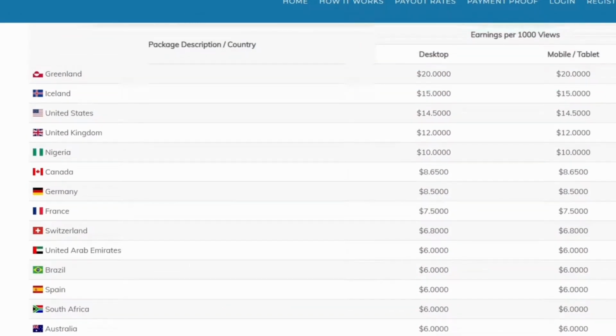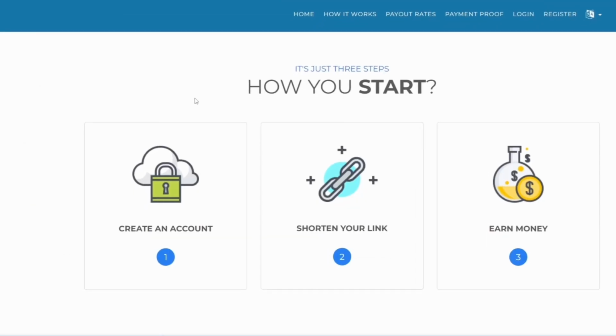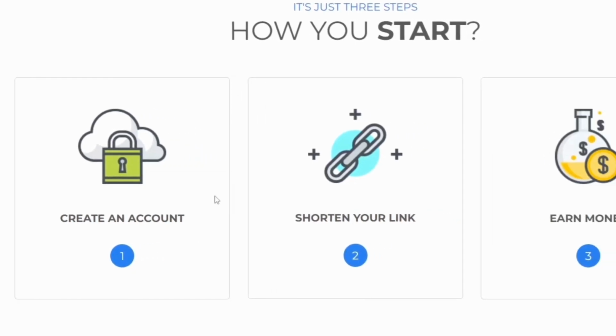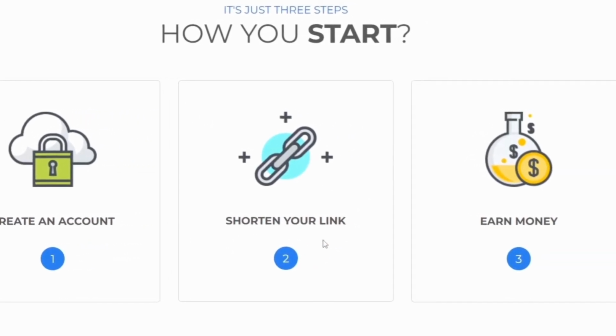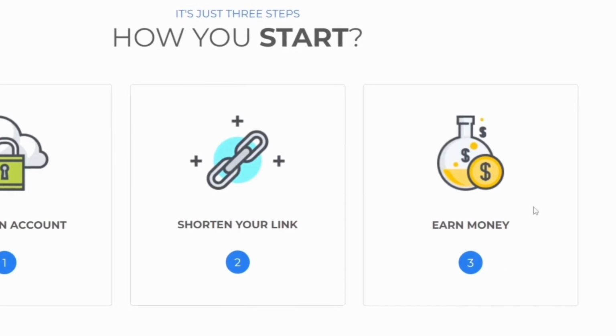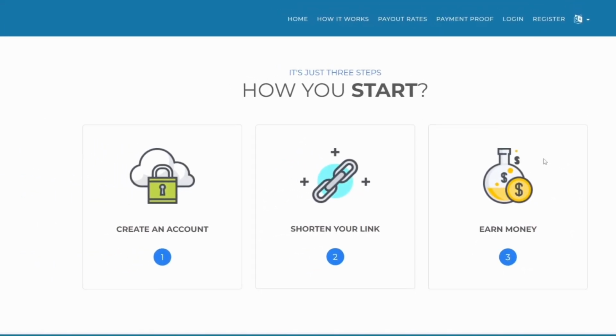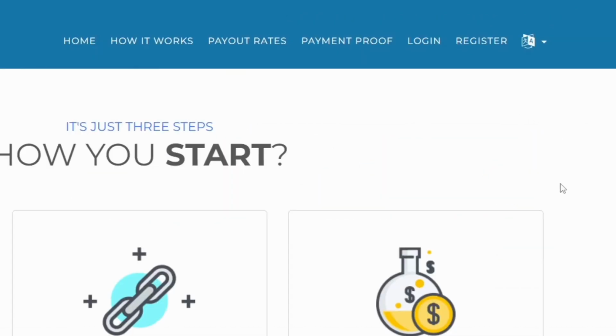This platform is called ClicksFly. Essentially, all we will do on ClicksFly is create an account, shorten the link for the URL we have for that shorts video, and then earn money. They clearly show how we will be earning. So what we're going to do is get other people to watch the video for us so that we start earning. To do this, we first need to sign up by clicking on this button up here.